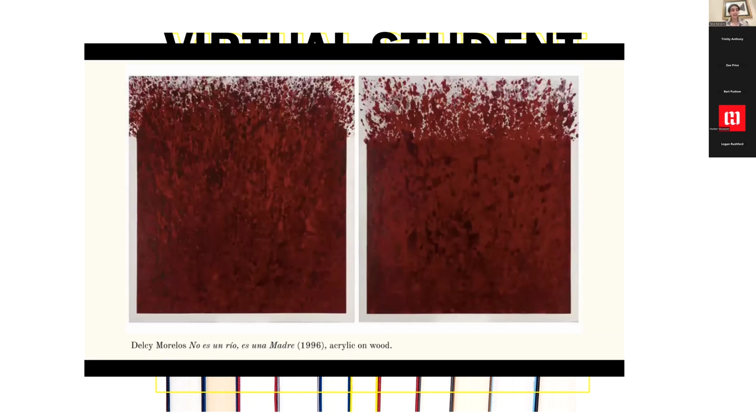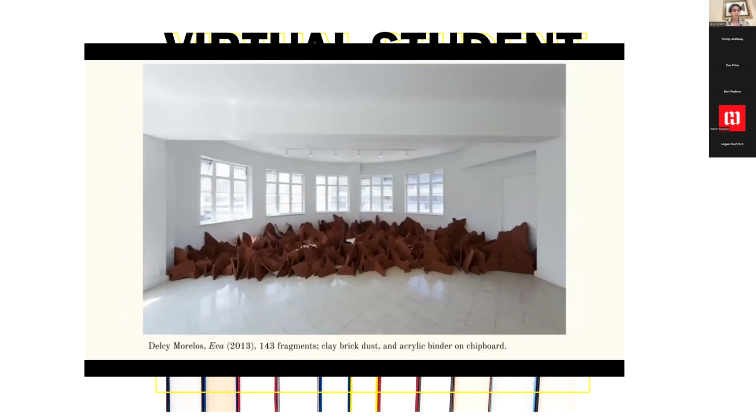By the 2010s, Morelos transitioned to working with soil, exploring its physiological and symbolic properties. Ava from 2013 used red soil rich in iron, the same element that gives blood its red color. Layers of diluted pigment symbolize the tension between color, matter, and corporeal form, offering a reflection on the constraints and constructs of the human body within the natural environment.